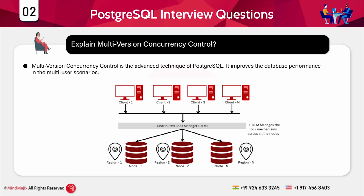Now, what is the use of this particular feature? This feature secures the transaction from seeing inconsistent data that could be induced by concurrent transaction updates on the same data rows.